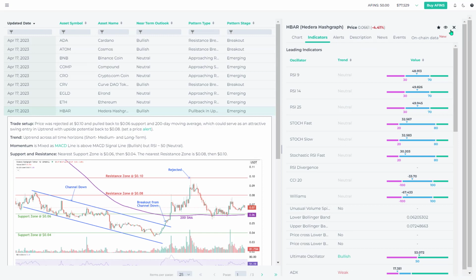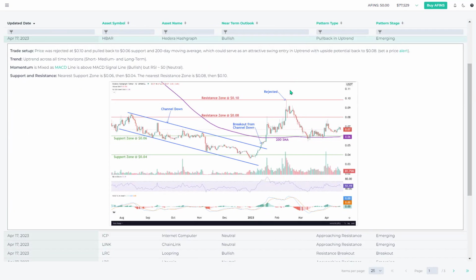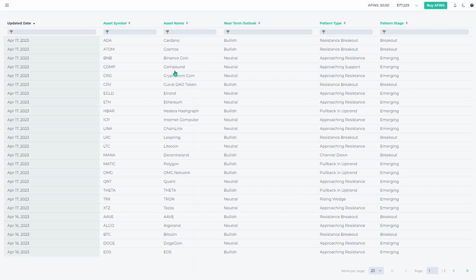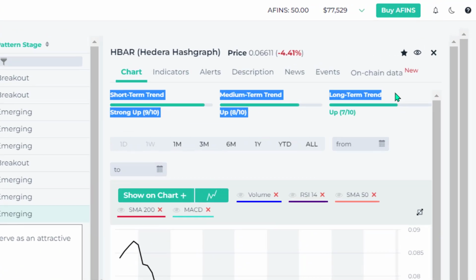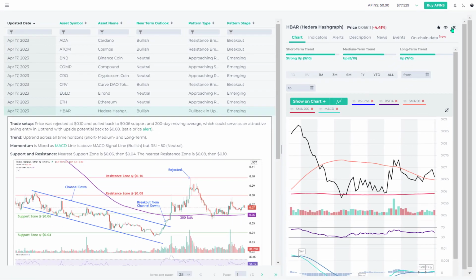It's a very similar setup right now, in that, as we can see, it also had pulled back. It is in an uptrend, as we indicate right here. If you look at the live chart here, we have our trend rating up here. So it's in an uptrend across the short-term, medium-term, and long-term horizons. So that's clearly a good start. We want to trade with the trend. Trend is our friend.